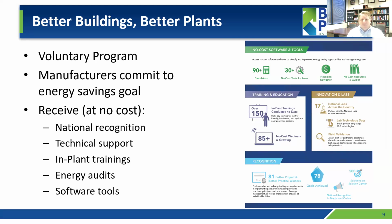Software tools, if you have any questions about these, I'd be happy to meet with you and give you some more information. But there's calculators that help you identify potential projects as well as calculate potential savings. There's some training resources available, as well as connections to those cutting edge resources out of our national labs.